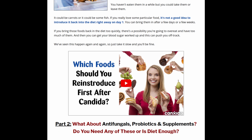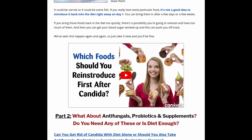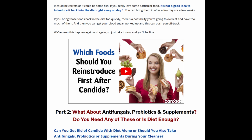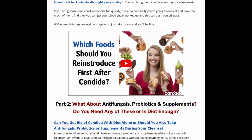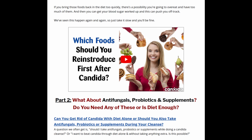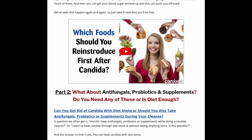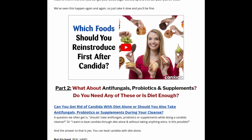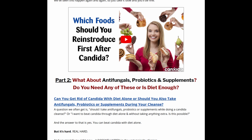A precaution about reintroducing foods. The first foods you reintroduce are not the foods you love the most. You want to start with the foods you feel a bit indifferent about. You haven't eaten them in a while, but you could take them or leave them. It could be carrots, or it could be some fish. If you really love some particular food, it's not a good idea to introduce it back into the diet right away on day one. You can bring them in after a few days or a few weeks.